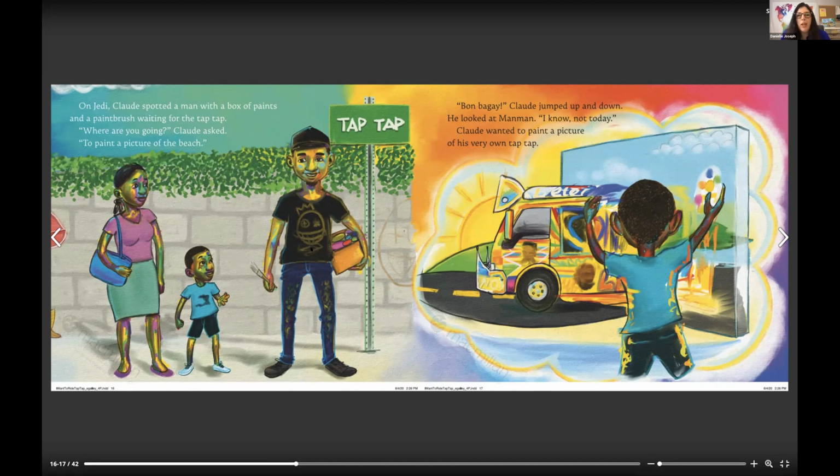And you guys might recognize this guy over here. Looks a little like the illustrator. There's a lot of cool stuff in this book if you take a look at Olivier's illustrations.